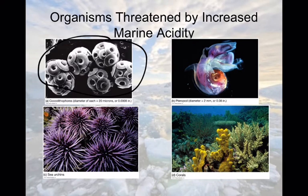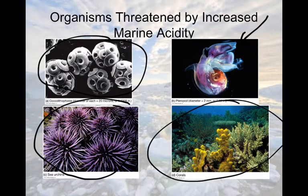This is a pteropod. A pteropod's like a little tiny snail. It's a plankton, and it is part of the food web, really important in some areas. It tends to be in colder water, and they will literally dissolve. They're tiny, tiny organisms. Sea urchins, the purple sea urchin, a well-studied organism, and corals are all having problems already with ocean acidification, and it's only going to get worse.